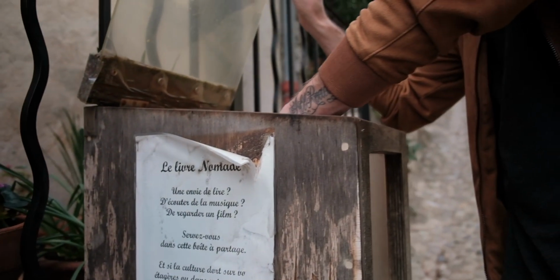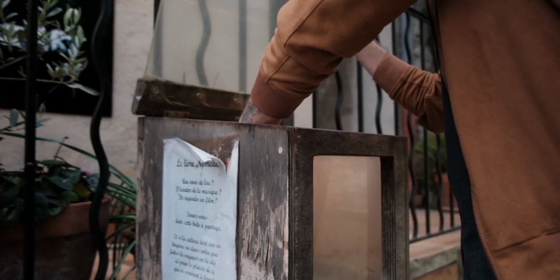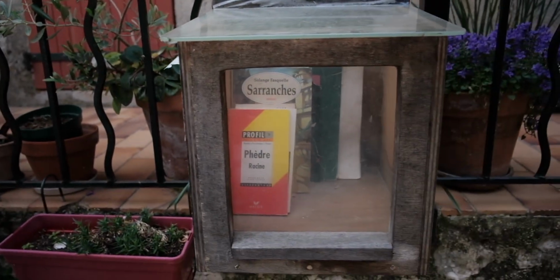So cute. Is it a library? Yeah, it's a little library. I could just take a book and drop a book. I love when they do that. Me too. In our future home, I would like to have that.